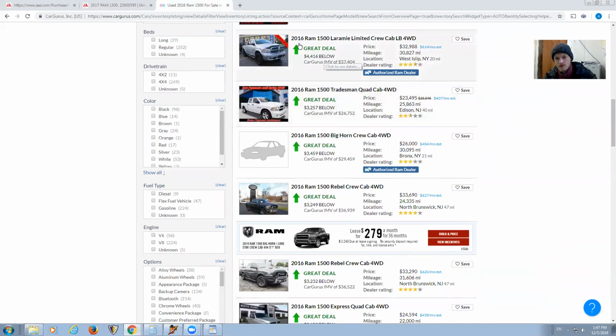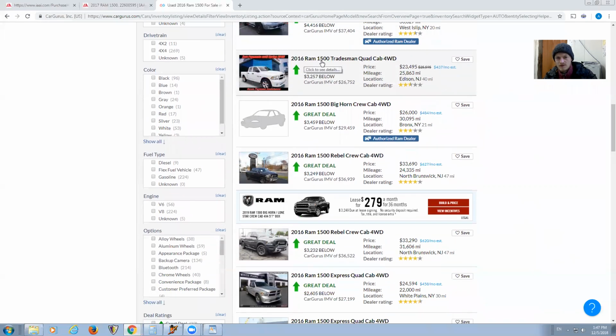So the closest one I found was this 2016 Ram 1500 Tradesman quad cab. It's listed for $23,500 with almost 26,000 miles, and it says it's a great deal. It's 3,000 below market. I'm sure they're going to add a bunch of fees to this price, the usual deal when you deal with used car dealers. And CarGurus' instant market value is $26,700. That's what they think it should be worth. But again, remember, this is a 2016 with 26,000 miles, and our truck is a 2017 with 7,000 miles, and it's still 10,000 cheaper than this price.